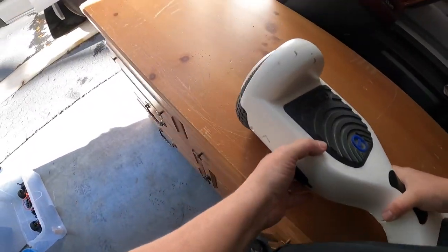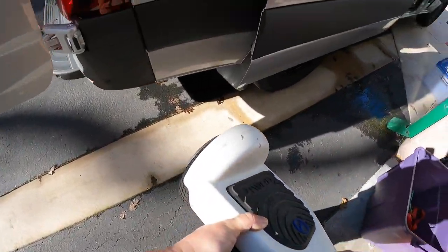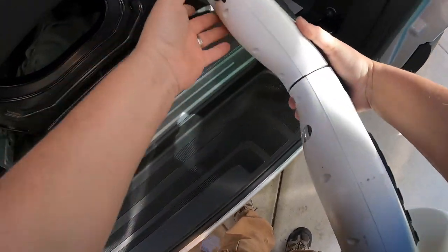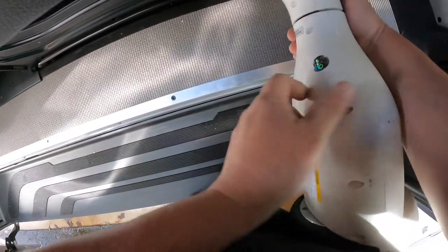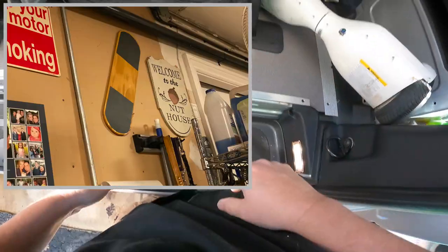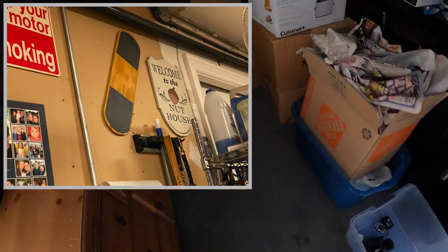My kids wanted one. You know what I did? Camille wanted one for Christmas one year, or her birthday. Her birthday is close to Christmas. She wanted one so bad. So what I did is I took a piece of wood and I cut it out in the shape of a hoverboard and I gave it to her. I said, here you go, you won't break your wrist with that one. It's hanging on my wall right now.